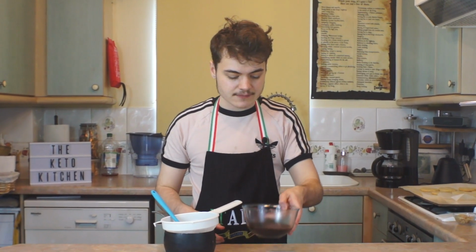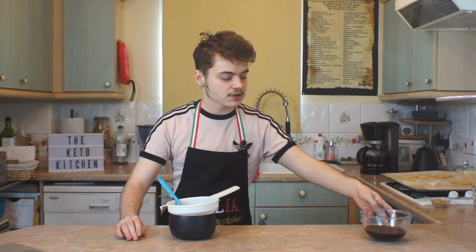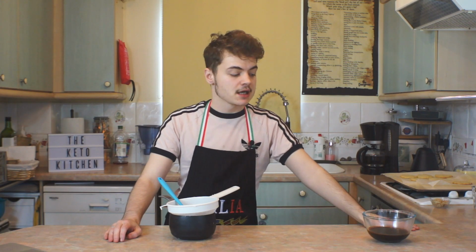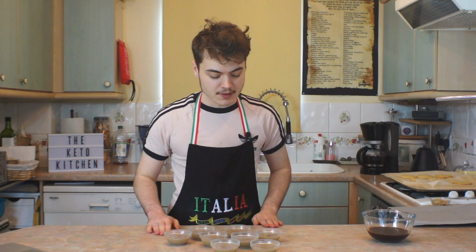This gets sat at the side for about 5 minutes because we want it to reach about 26 degrees Celsius before we pour it, which is like 80 Fahrenheit, just below body temperature. So we're just going to leave that for 5 minutes to do its thing. And in the meantime, we're going to take our domes out of their molds and have a look at how they've come out.